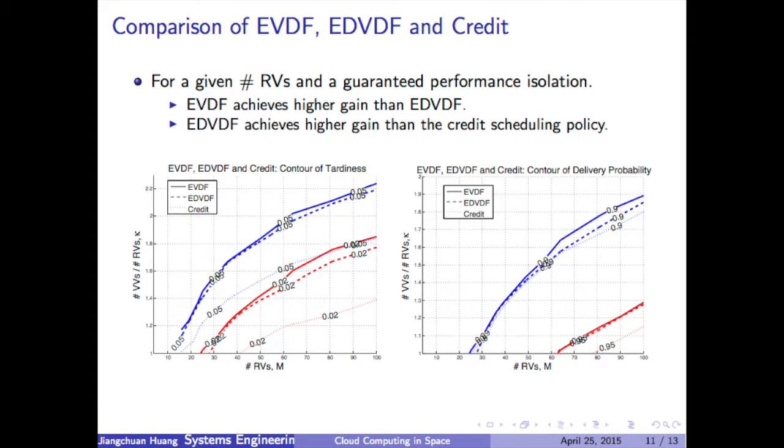This figure shows the performance between the three scheduling policies: the earliest virtual deadline first, the earliest dynamic virtual deadline first, and the credit scheduling policy. We can see that the EVDF achieves higher gain than the eDVDF, and eDVDF achieves higher gain than the credit scheduling policy.